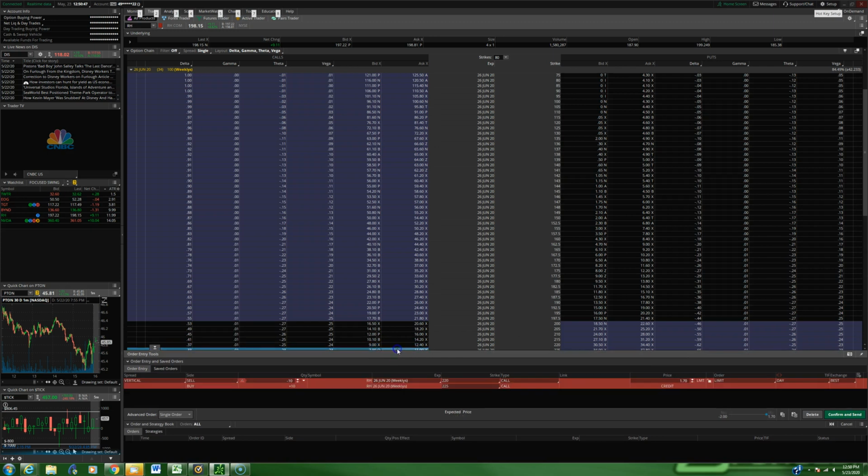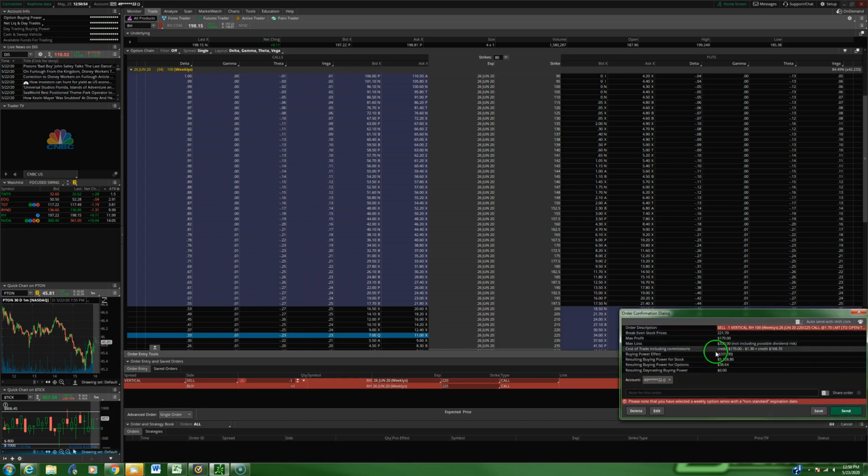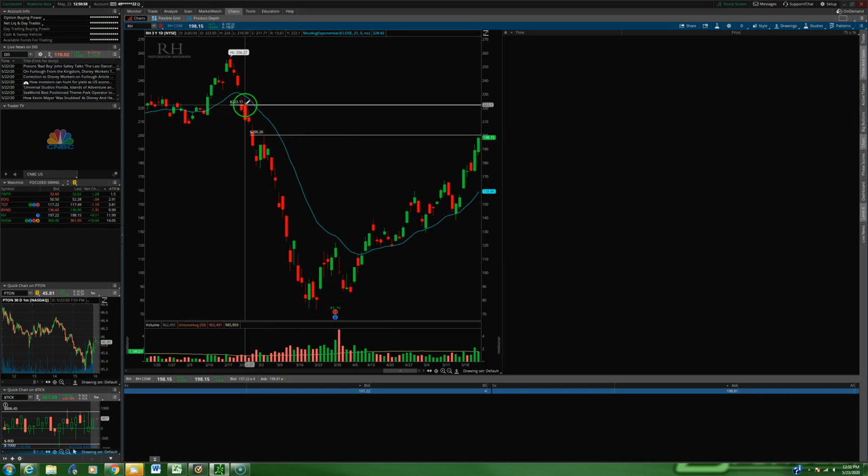220 call credit spread, right? You could do one contract with a smaller account. You're getting a hell of a risk reward. And now why are we going to short calls up here at 220? We just discussed that we're pretty far away right now from the 21 EMA, and we should expect some sort of reversion to the mean, just like we had here, sometime soon, especially within the next month.